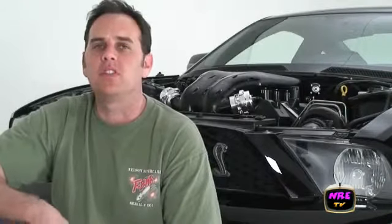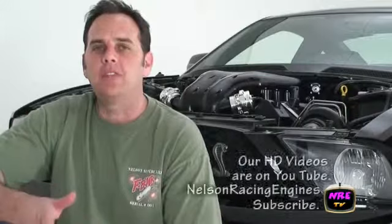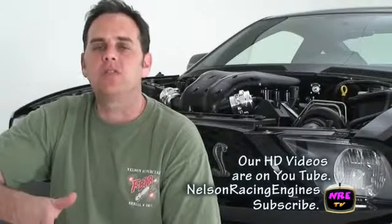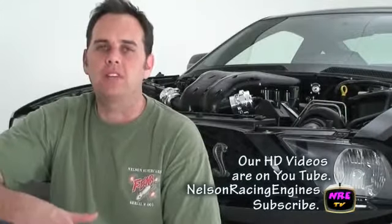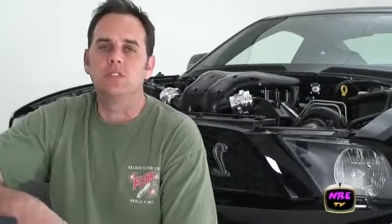And what happens is the car will run on 91 until it gets into the boost, and the computer will sense it's into boost, and it'll automatically transfer and add 50% additional race gas. So it'll be a mix of 91 and race gas automatically. You won't have to do anything. The computer senses it, and you can safely run higher boost levels without detonation. And it's just a really cool deal. So that's one of the special things that we've done with the Shelby Code Red.